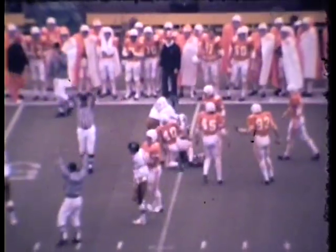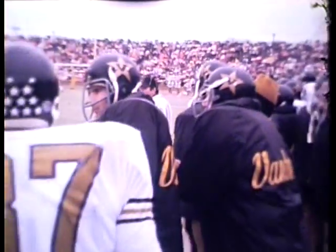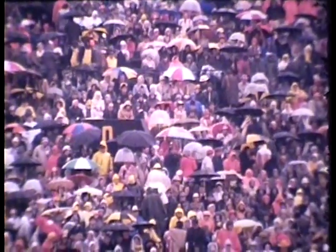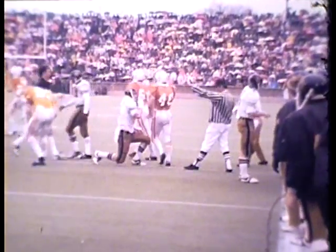30, 35, gets a block, the 40. Midfield, the Tennessee 47. All right, second and 11. Here's a loose football.